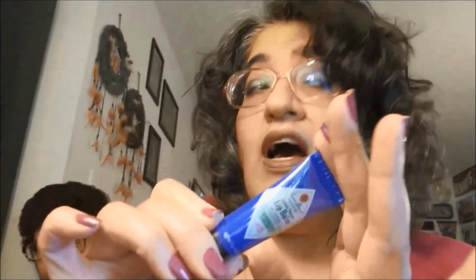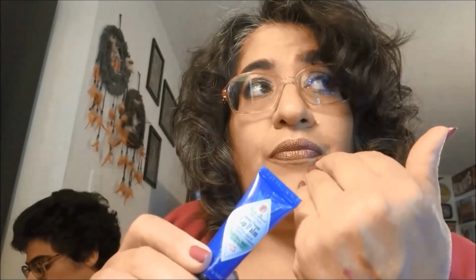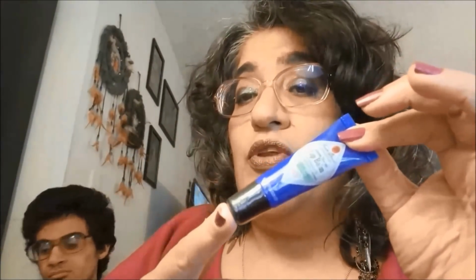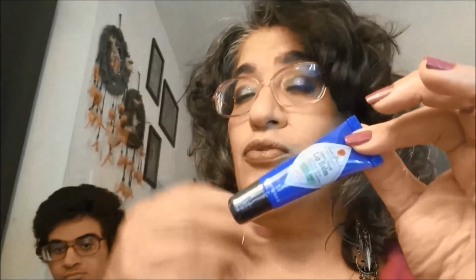Love this stuff. I started off with Carmex, and it started to help my lips okay, but towards winter I noticed that there was still some dryness and still some cracking. I use this at night when I go to bed. It's part of my skincare regimen, and since I've started using it, my lips have gotten very soft, and the cracking and the dryness and the flaking is completely gone. This is a miracle. I highly recommend it.